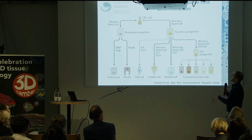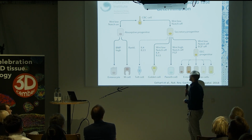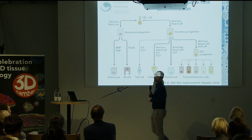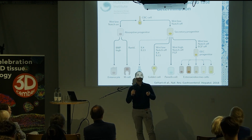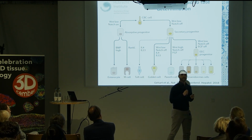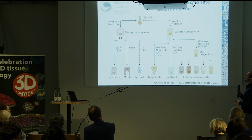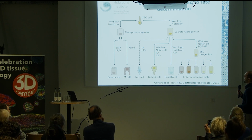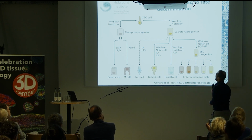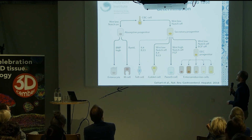So I told you that the intestinal stem cells, or that would be this one, is one of the first ones we were able to culture in vitro. So as a result, we have a fairly good understanding of what kind of conditions, what kind of factors we need to guide the differentiation of these cells. So we know how to turn the stem cell into an enterocyte, an M cell, a Tuft cell, and so forth. However, there is one group of cells here that is still very elusive, and these are so-called enteroendocrine cells.